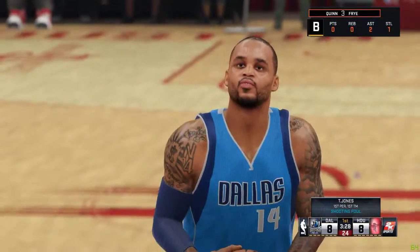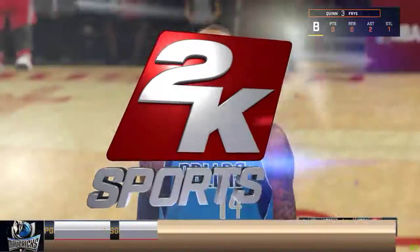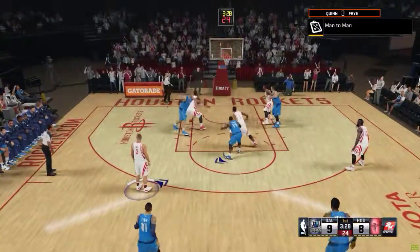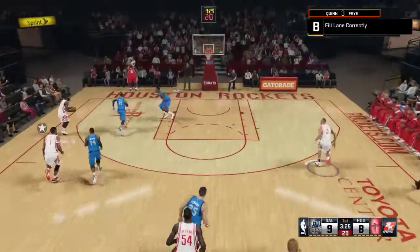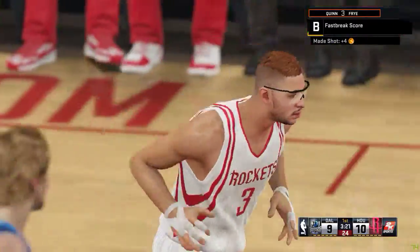Drawing the whistle and a lot of contact there. The Mavericks shooting their first free throws of the game. And this club shot 77% as a team last year. Good, not spectacular, but solid. Al-Farouq Aminu. He's checked in for Dallas. Here's Fry. It's good. The assist in time from Harden.